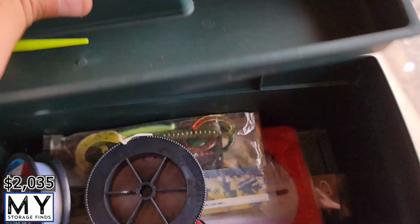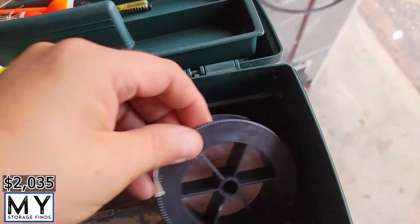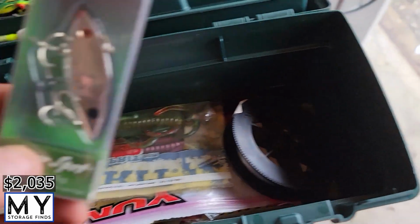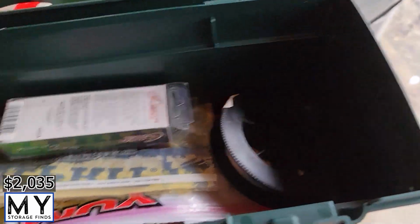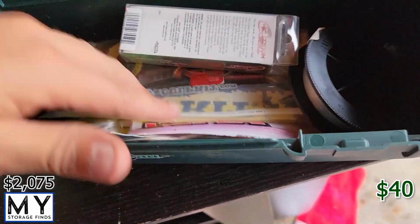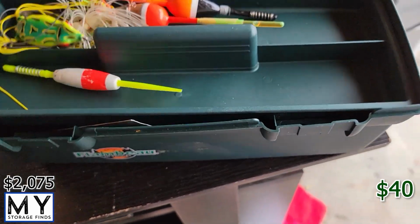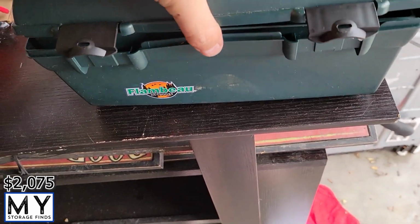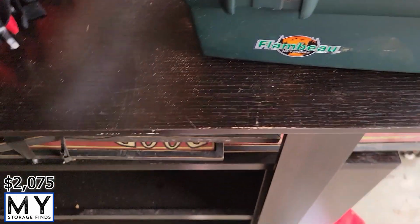Seems to be fishing stuff. Some lures. Newer stuff, but it's all new stuff. I mean, that's pretty neat. So, a couple different things in here, so we'll go through it. This might be a keep box. Just put it on the boat. Keep it there.